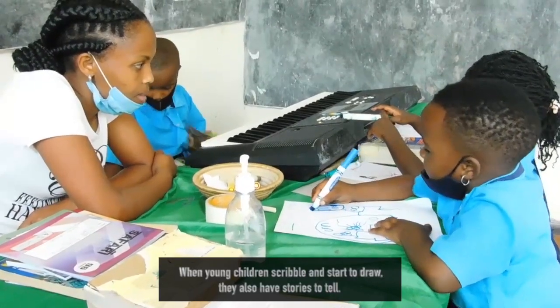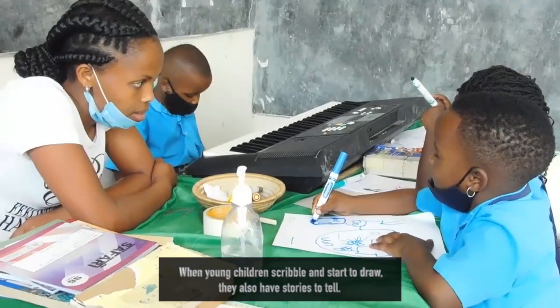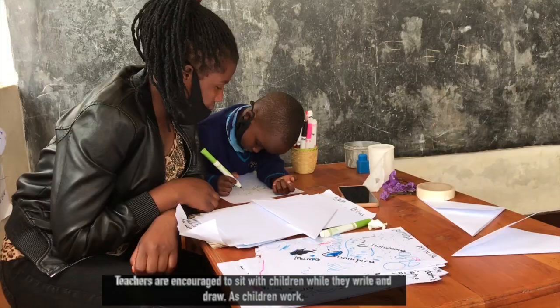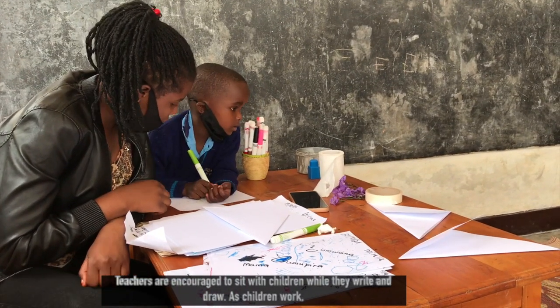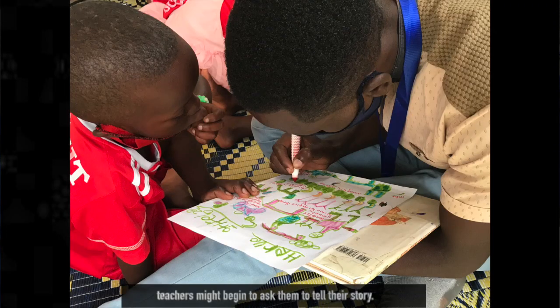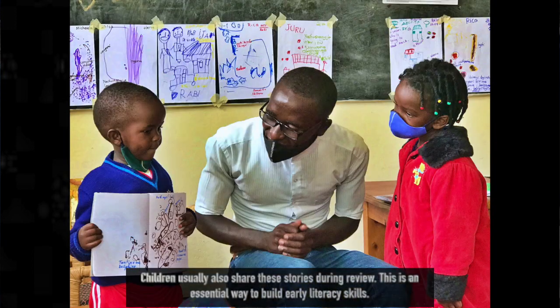When young children scribble and start to draw, they also have stories to tell. Teachers are encouraged to sit with children while they write and draw. As children work, teachers might begin to ask them to tell their story. Teachers write down children's stories in children's own words and read the stories back to them. Children usually also share these stories during review. This is an essential way to build early literacy skills.